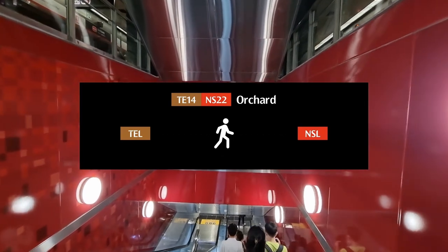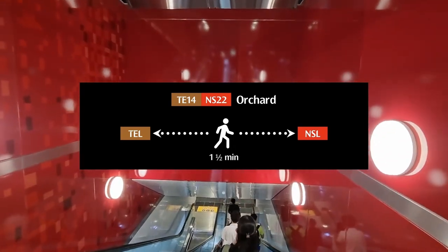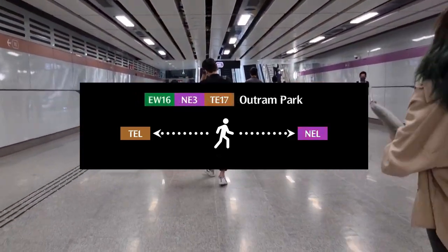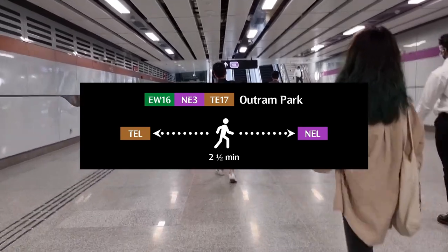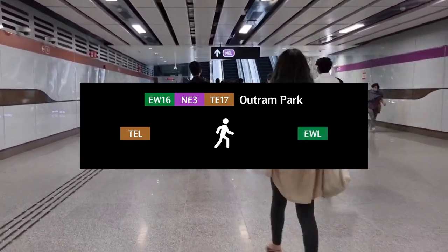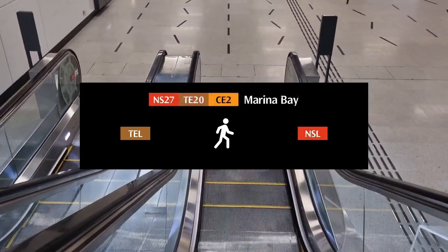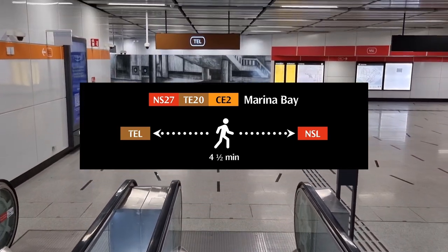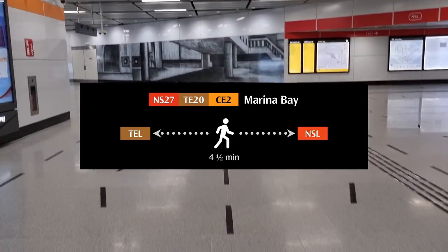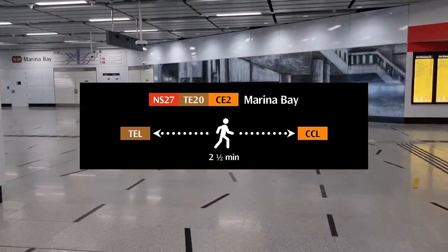At Orchard Station, it takes about 1.5 minutes to transfer between the Thomson East Coast line and the North-South line. At Outram Park Station, it takes about 2.5 minutes to transfer between the Thomson East Coast line and the Northeast line, and between the Thomson East Coast line and East-West line, it takes about 1 minute. Finally, at Marina Bay Station, it takes about 4.5 minutes to transfer between the Thomson East Coast line and North-South line, and 2.5 minutes between the Thomson East Coast line and Circle line.